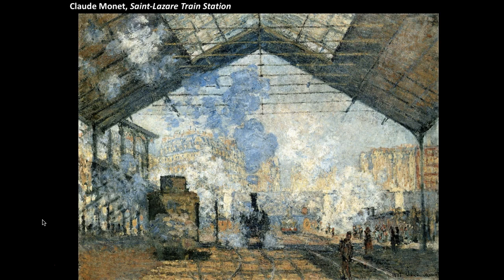Well, we see a lot of people on a platform. It appears to be a train station, and of course, the title should be the giveaway that it's a train station. And that is definitely a new topic for the subject matter in art, painting this industrial landscape.